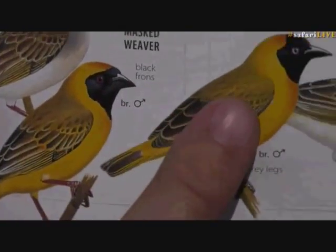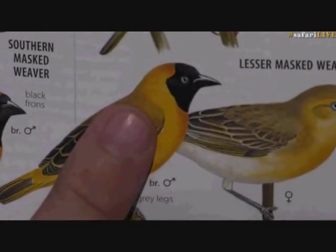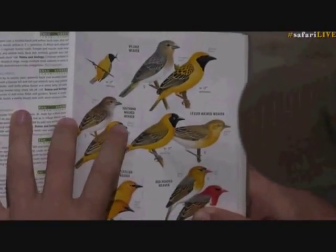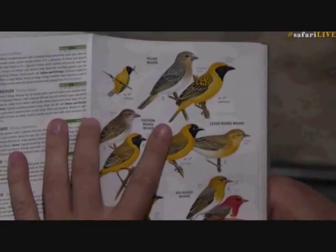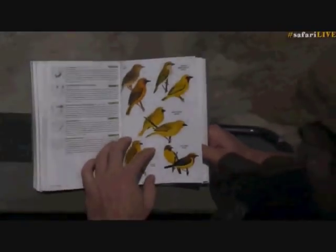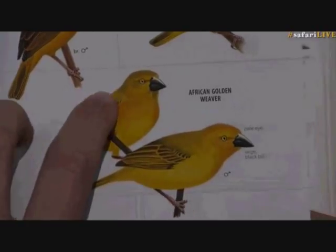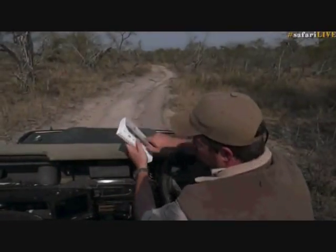And then if you look at the lesser masked, it's very easy because it's got the light colored eye, so it's got a completely different colored eye and a lot more black on the head than what you would see in either of the other two species. And so those are the three really difficult ones to ID in this particular section of the world. There are one or two others, and these guys here, we won't see them nesting in the same way as what we saw those weavers building their nests at Chitwa, and the southern masked and lesser masked weavers as well.